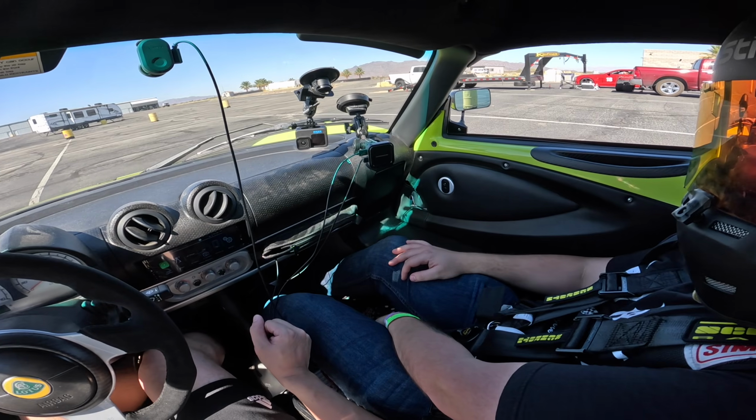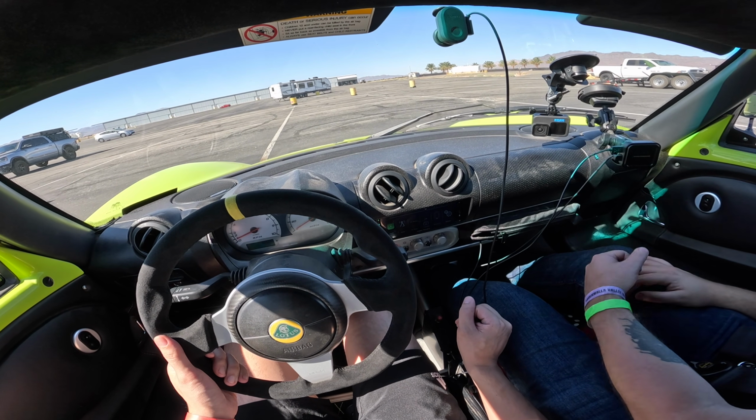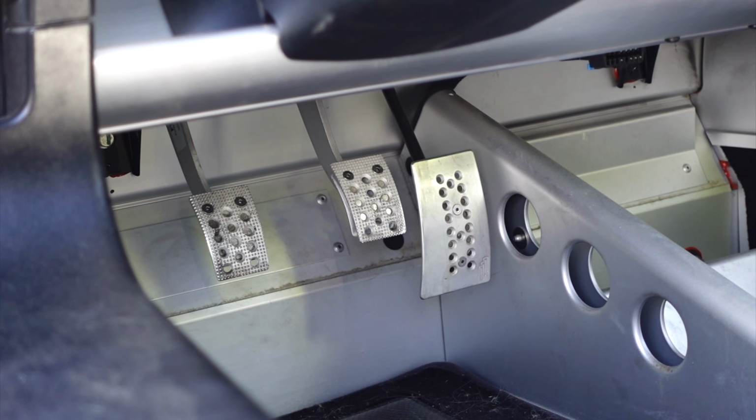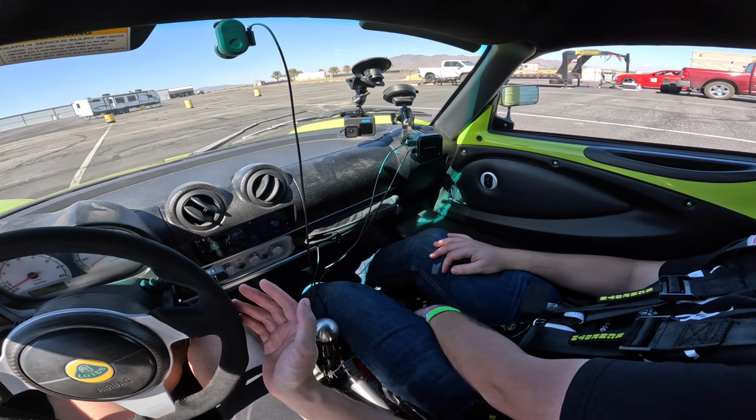Is the rev limiter a little bit lower here than stock? So it'll go off before the actual red line. You can actually get up to about 8,500. 8,500, okay. I was shifting around 8. It's very physical. It's also just so satisfying when you can get it right.